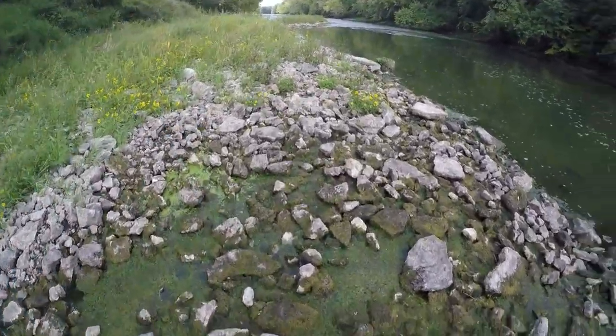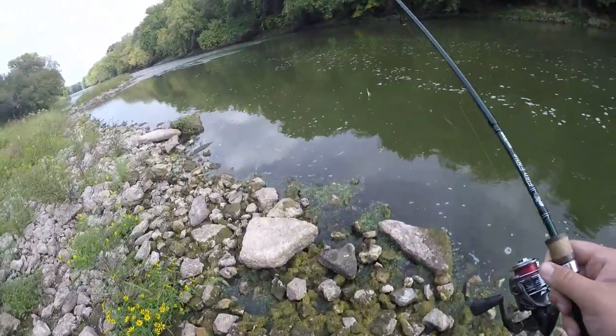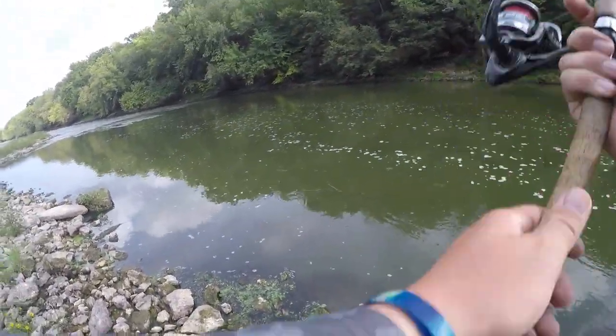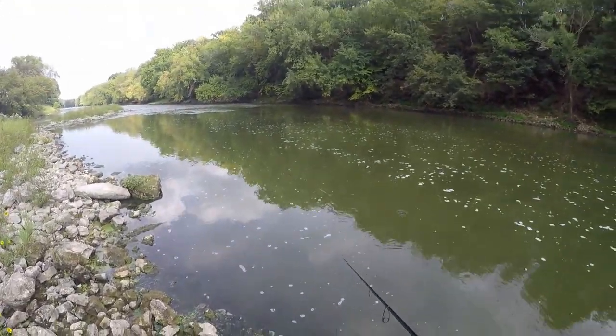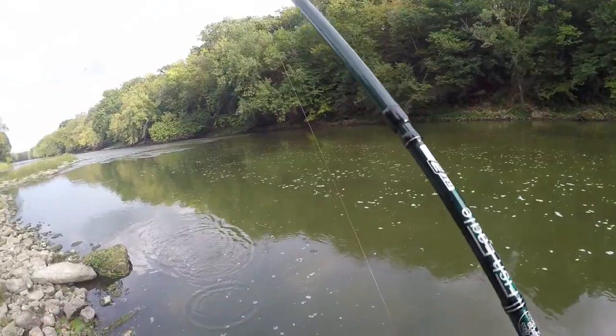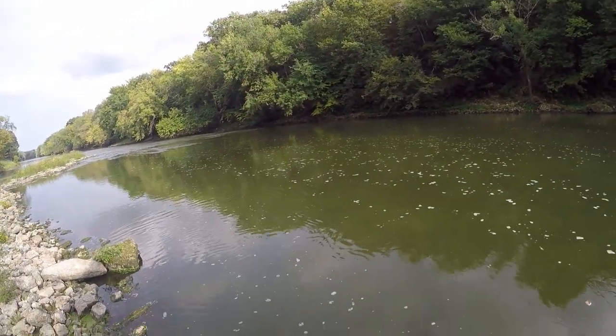If you can get away from other people, find some fish that haven't seen the same Mepps inline spinner go by them 100 times, you're gonna have a lot better luck. So that's why I really like doing this. Plus, you connect with nature. You gotta watch your step, you gotta be careful, but you also get to take in the scenery, and there's just something beautiful about that.